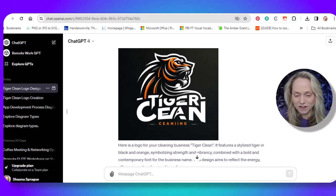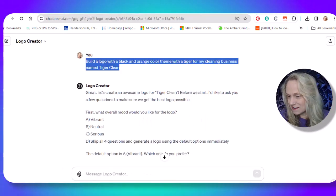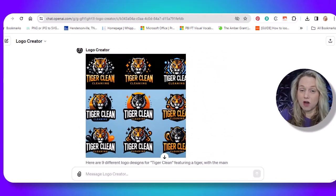So it gave me a logo here too. So you got that. But I think this logo creator where it gave me 9 examples, that's pretty awesome. So yeah, definitely check out these GPT models, and there's a whole bunch of them out there. If I find anything cool, I'll keep playing with them, and I'll do some more videos.